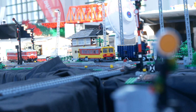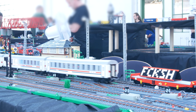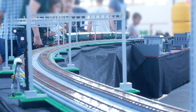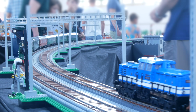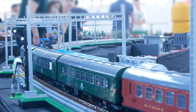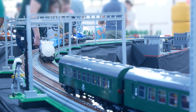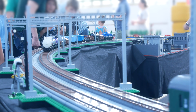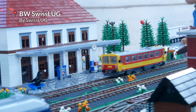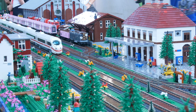So far I've mostly highlighted the western side of the layout, so let's now follow the main line past Münchberg and head further east. Our first stop is Swiss Lug Locomotive Works and Train Station. This junction is the start of another branch line towards Klein Altenburg and Pelleberg. But for now, we stick to the main line and head towards Roundville.